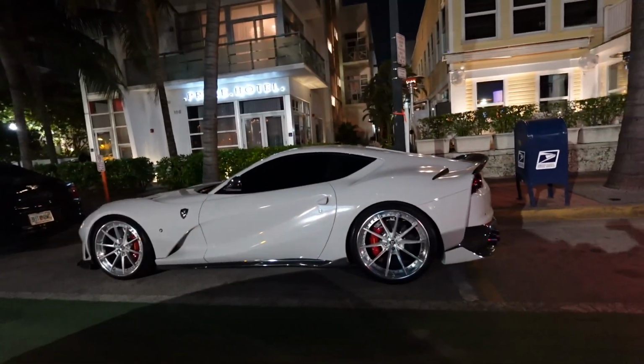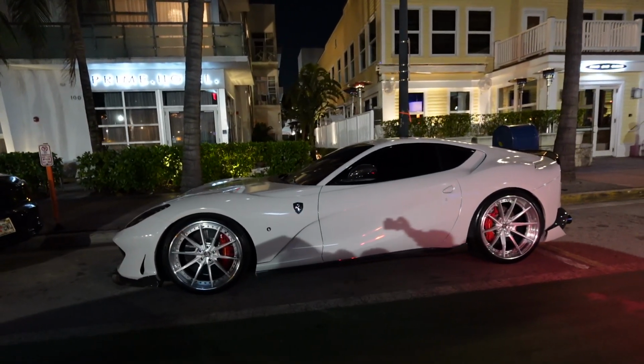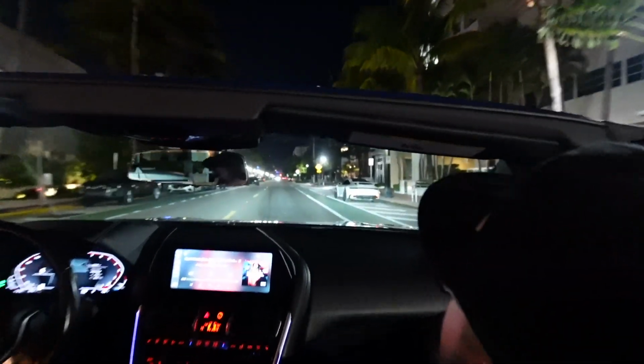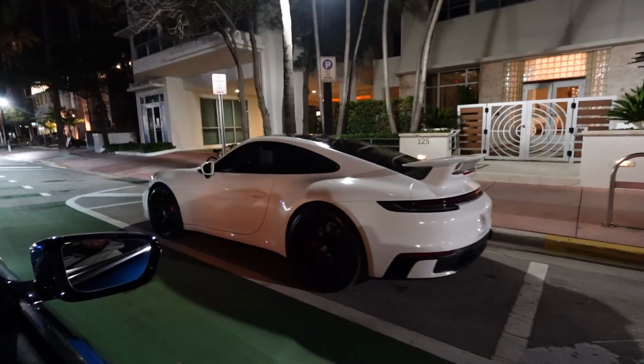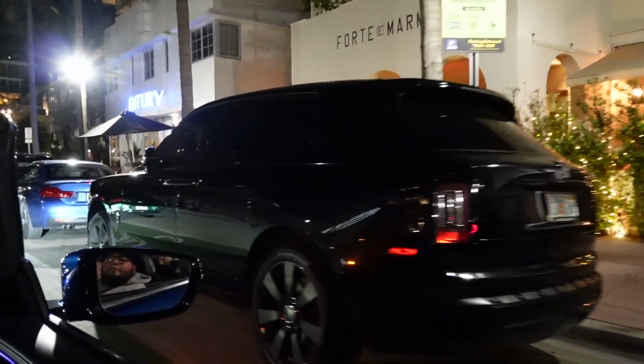Damn. Is that the A12 Competición? That is hard as fuck. Rolls Royce. All the ballers here. Ooh, rich. People were saying, I can't believe Kevin didn't say rich next to the Rolls. You can't? That is pretty sick. Wow. Sheesh. Look at that.